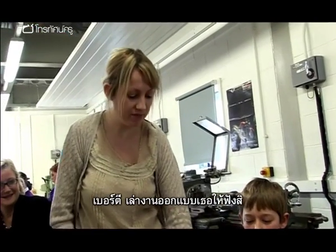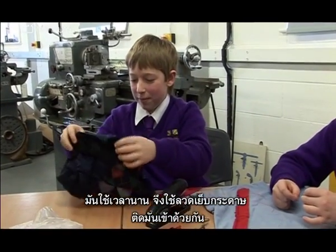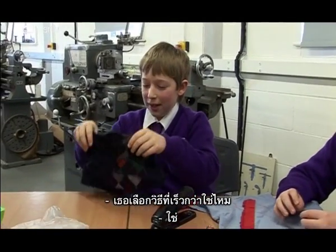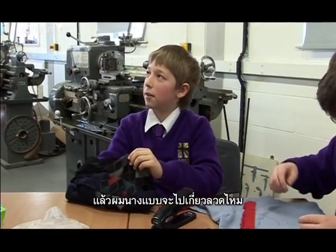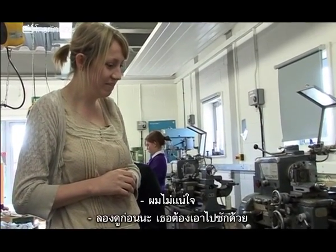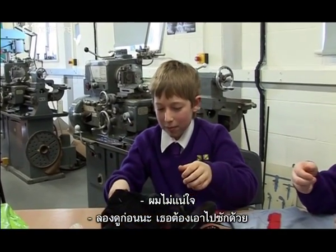Right, Bertie, talk us through your design. Sewing took too long, so I just stapled it. You've gone for a faster option there, yeah? Yeah. Okay, is your model likely to have their hair tangled up there, or...? I'm not sure. Let's have a look. That's cool. You assure me you've washed them first, yeah?